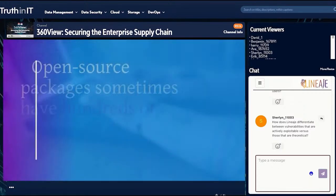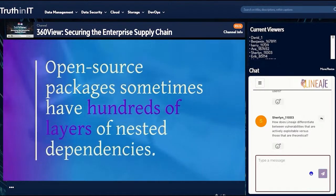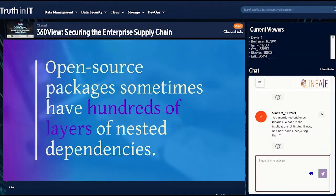Yeah, that's absolutely correct. And we call these nested dependencies. And as you said, we can see sometimes hundreds of layers of nested dependencies, which are typically opaque, right? One of the key tenets of security is having an accurate inventory of everything you have. So really starting to understand that.